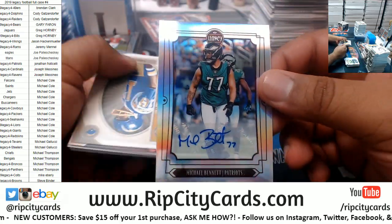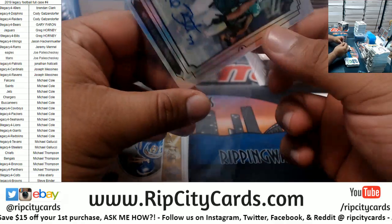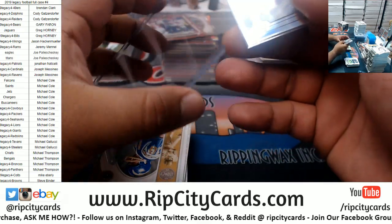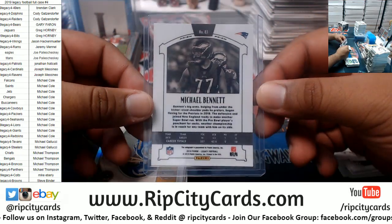You got a Patriot, even though he's in an Eagles uniform. Michael Bennett, Patriots autograph. Patriots doing decent in this break. Got a few autos.